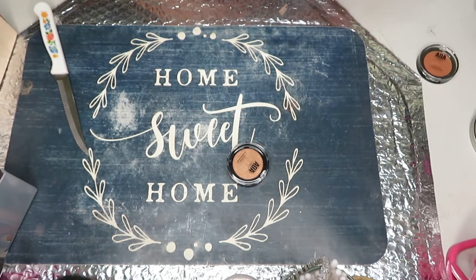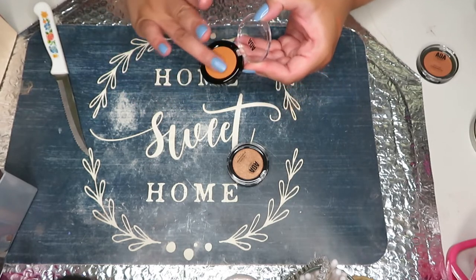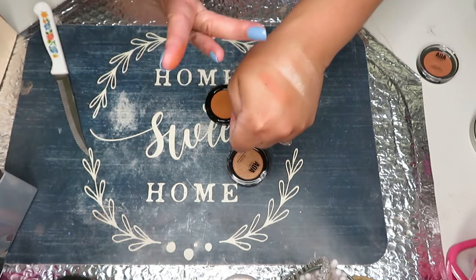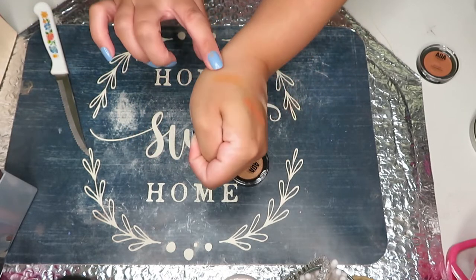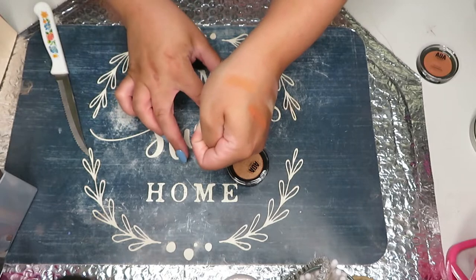The next one is the shade Bonita. Again, these have that moussey, velvety, velour texture. Gorgeous. I love this one in Bonita. It's just a little bit darker than my skin tone. I love that for a one and done daily shadow.